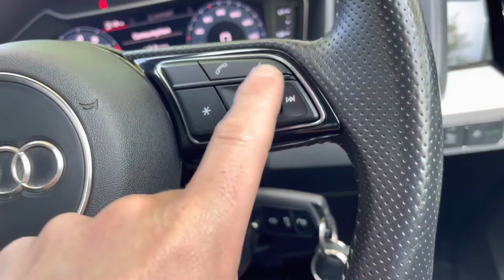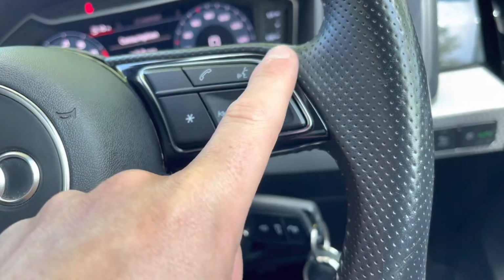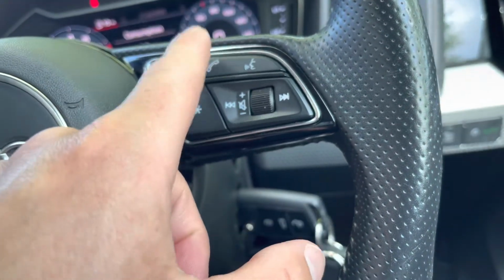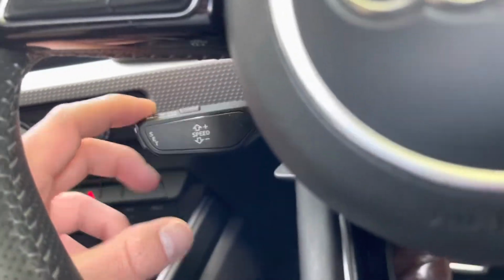Over to the right hand side, we've got the volume control, which means you don't have to take your hands off the steering wheel to alter the volume. And once your mobile phone is connected to the car, use these buttons above to take or reject phone calls. Down to the left, we've got the paddle shift for the cruise control.